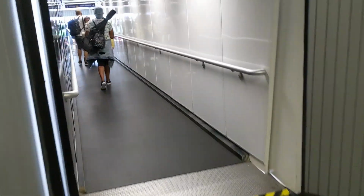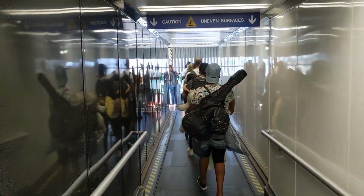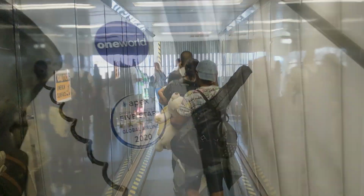Boarding followed through in a timely manner, and before I knew it, I was walking down the jet bridge, ready to take my first flight since July of last year.